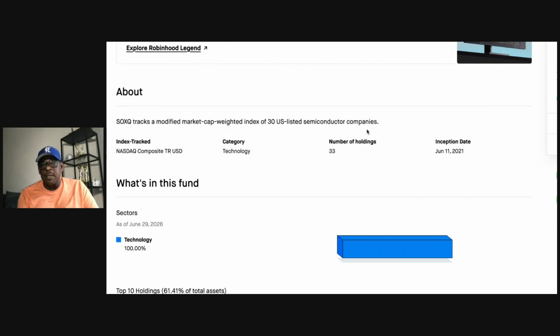Listed semiconductor companies, 33 to be exact. Now, 33 companies is not a lot, because the lower amount of companies you have, the more exposure you have. If these are semiconductor stocks and they go down, this ETF is going to go down. I guarantee you, if I look at the NVIDIAs and the AMDs, they probably went down today. That's why the entire ETF is down.